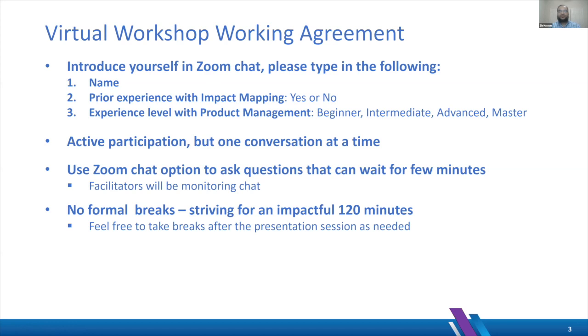And for the purpose of this session, if you were involved in any kind of decision making, whether to build something or not, that's what we would consider as having been part of product management. So if you were part of a decision where it was decided that yes, we're going to build something, or no, we're not going to build that, that qualifies.